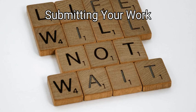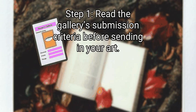Method 3. Submitting your work. First, read the gallery's submission criteria before sending in your art. Check online and ask in person to see what materials you need to submit to the gallerists. There's no hard and fast rule for this application process. Some gallerists prefer hard copies of your portfolio, while others may prefer something more digital. Double-check the exact submission requirements before sending your work in.